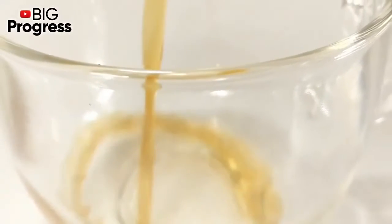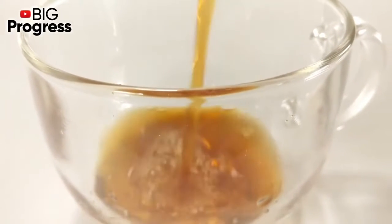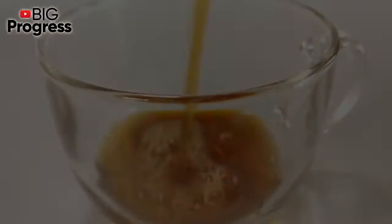Take 1 tablespoon of the remedy twice a day, in the morning and in the evening, for 5 to 7 days. Repeat the course in a few weeks if necessary.